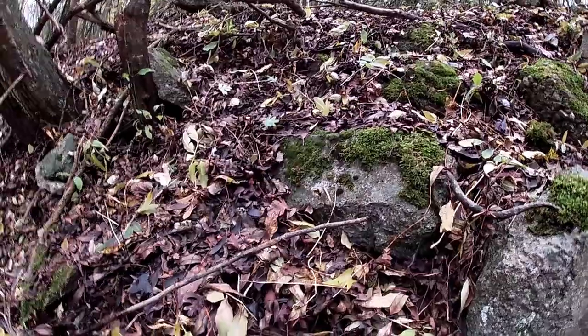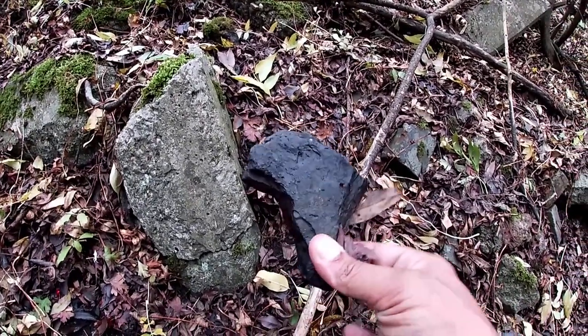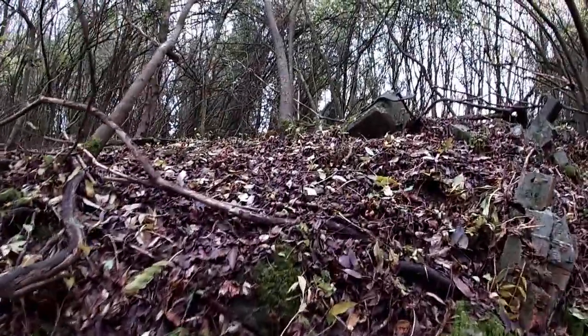This is what I like. Ooh, oh, look what I got. Is that a piece of coal? It's a big chunk of coal. That'll keep your family warm for a week. Look at that.